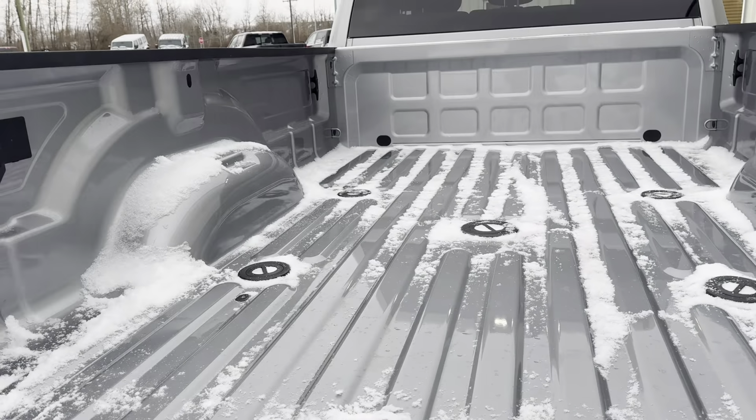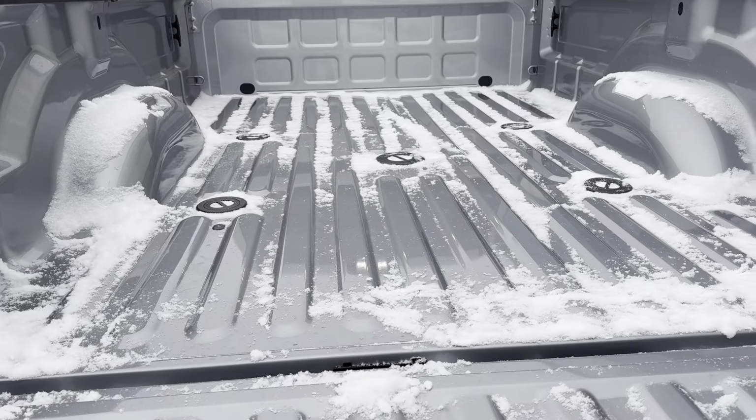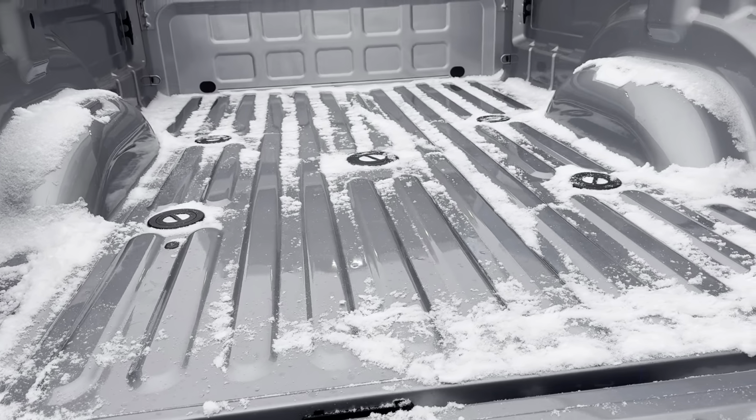Center stop with cargo view camera. Oh yes, so we do have the center stop up there with the cargo view camera. We have a camera that looks down at the truck bed. So if you are lining up that 5th wheel, or even if you just want to make sure that your stuff isn't flying out the back, you can use the camera to do that.